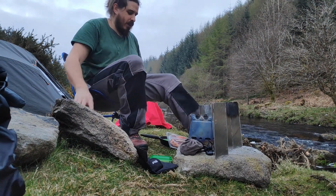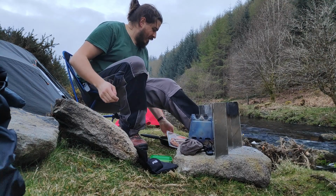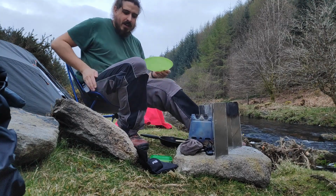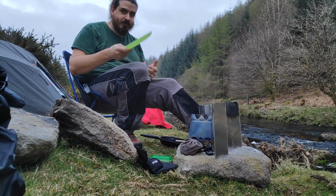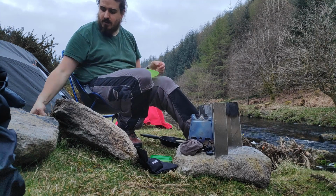Major improvement over sitting on the ground. That is for sure. Whether or not it'll take my weight long term is yet to be seen, but we shall see. Before I do anything as far as fire lighting goes, it's time to prep the veggies.